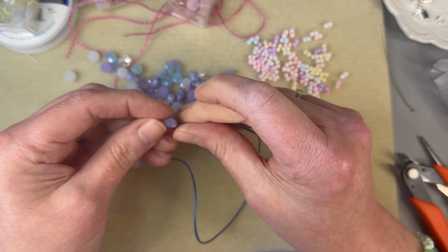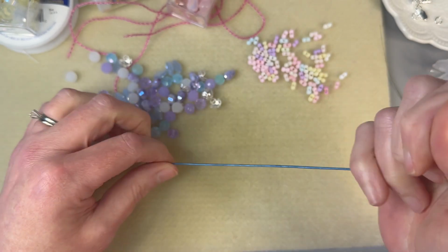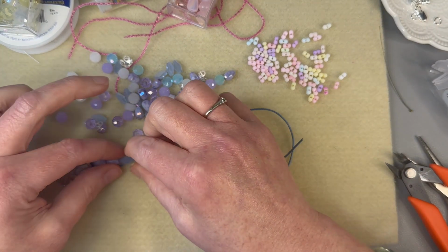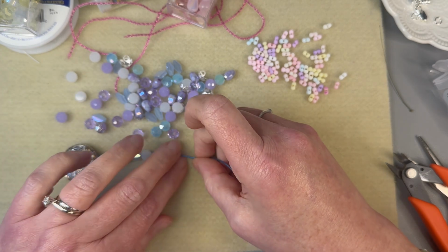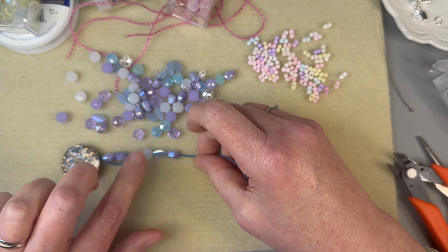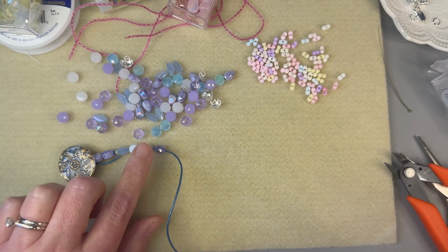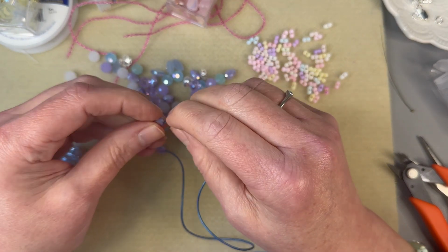And let's see, I think next we'll do a couple more of these pretty purple drops. The skinny side facing in towards here. What I'm trying to do here is create a little, almost streamlined section where it's all the same shape except for this one that stands out. And that one's like a punch right there. So we like that.